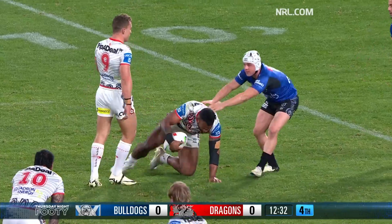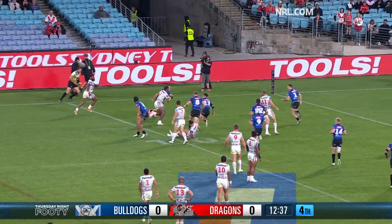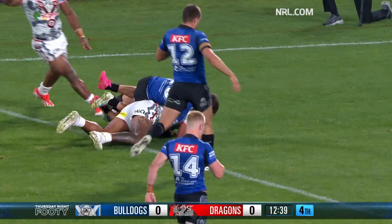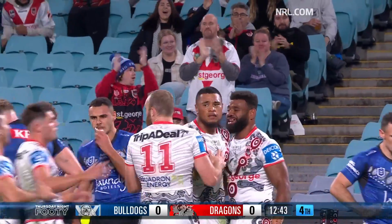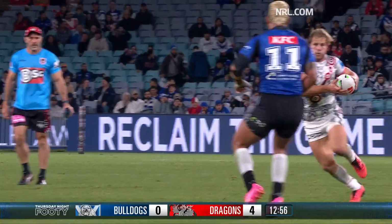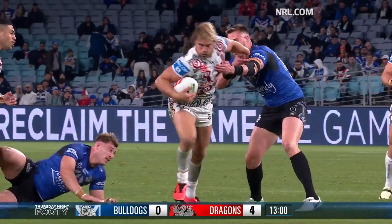They're left of the post, they're 12 metres out. Hunt now working the short side. Here's the weapon, Sulley. What a start by Moses Sulley. It's only fair he gets the first try. It's a nice play. There's Jack de Belin, Harvey Norman replay. He's the one that started the momentum.